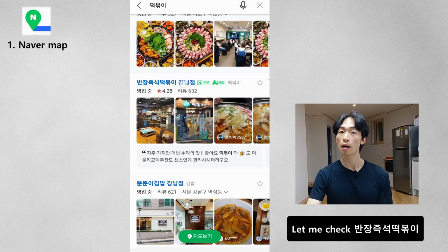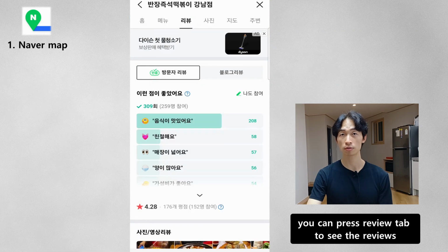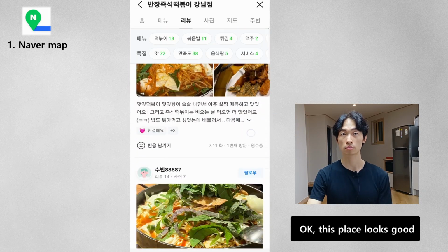Let me check 반장 즉석 떡볶이. This place is rated at 4.28 and you can press the review tab to see the reviews. Okay. This place looks good.